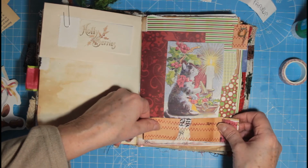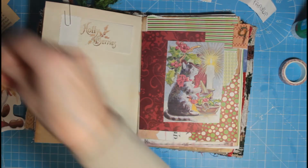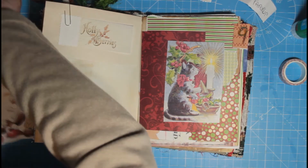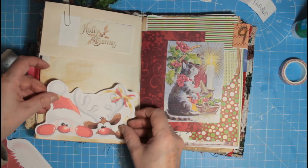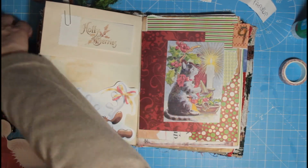Right, so paper clip and a Santa hat. Right, let's have a think about this. We've got some Santa hats here, and they're a bit cartoony. Oh, look at this. Look at this, I love this. Let's have a look, see what else we've got.